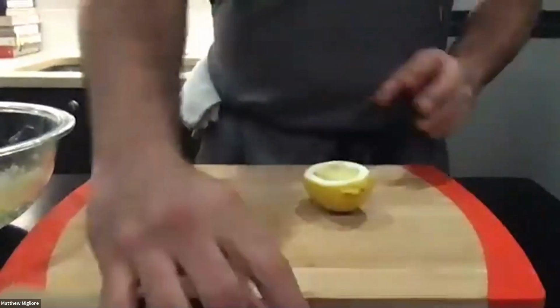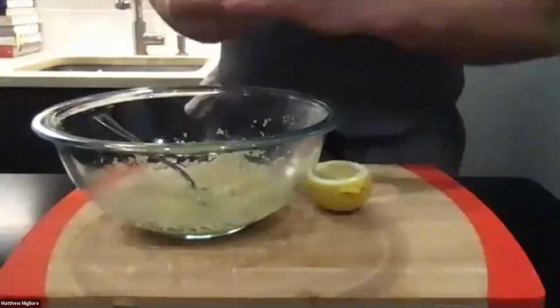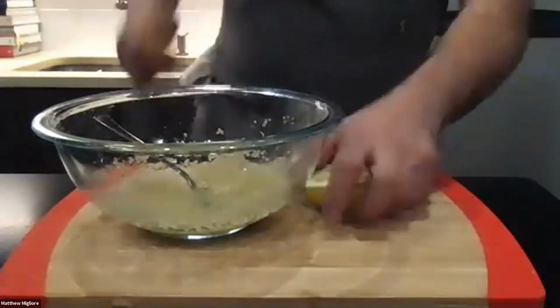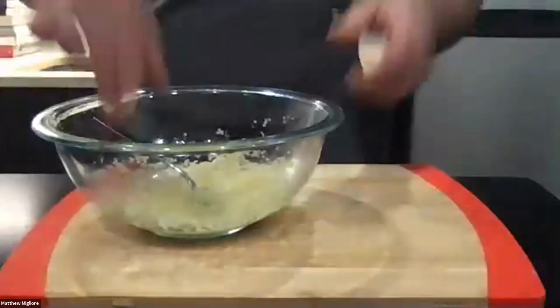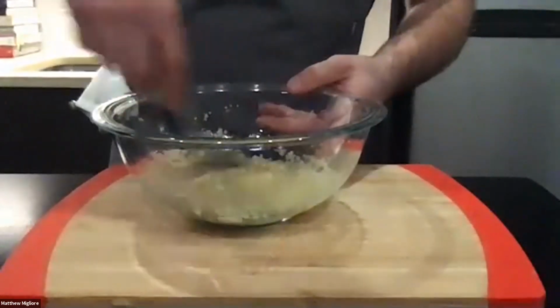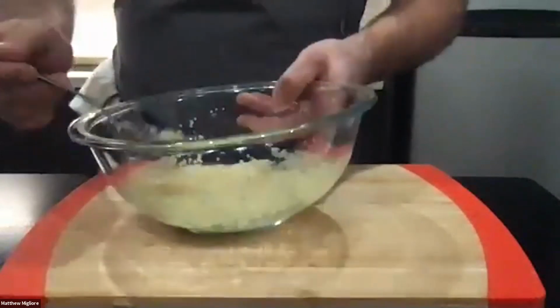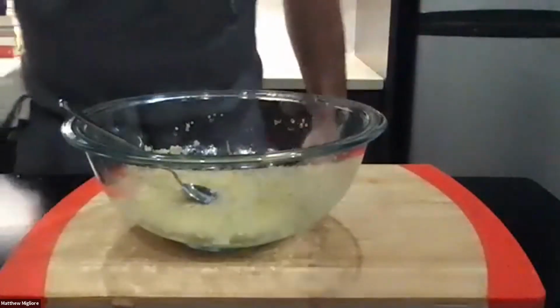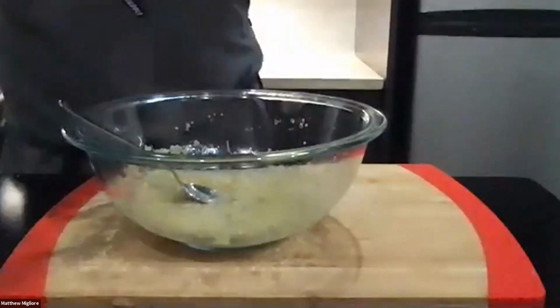So I'm going to cut 1 cheek off of this lemon here. Squeeze it right into my bowl. Give this a little mix. And we're just going to give it a little taste, see where we're at in seasoning. Beautiful. I'm going to add a little more salt, just a touch more oil.